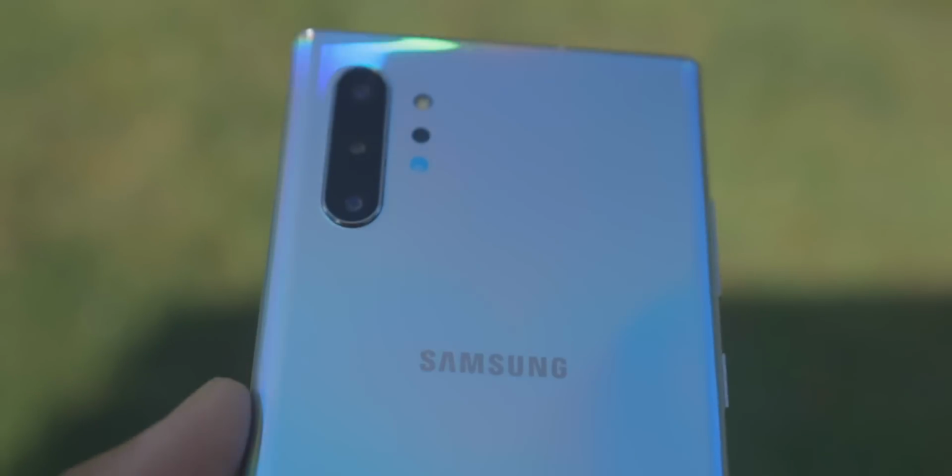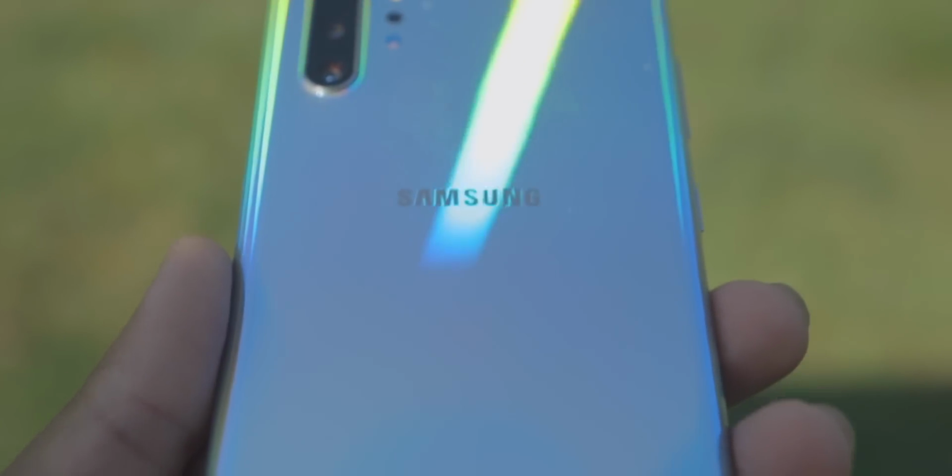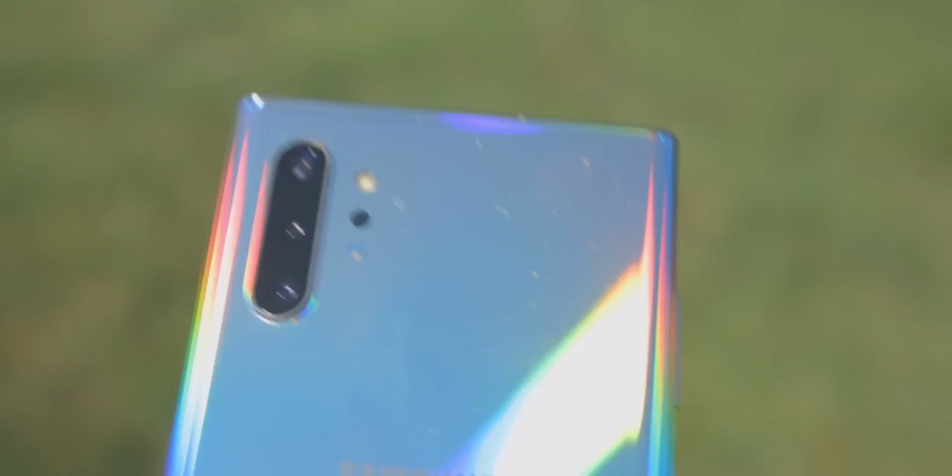But at the end of the day, this is the front-facing camera on the Note 10 Plus. Tell me what you think about it. Also, we're gonna be using the rear-facing camera because the rear-facing cameras are where you get the best camera performance. And I'm gonna use just the standard wide camera and show you guys what that looks like outside as well.